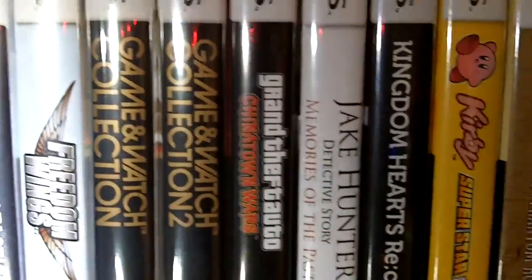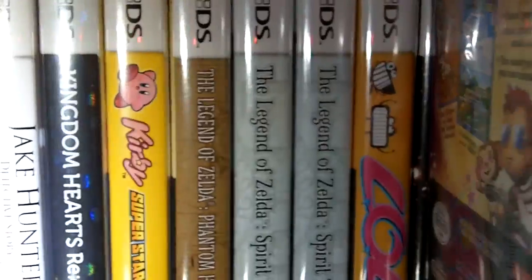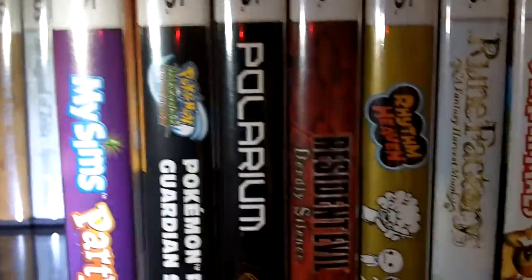I have actually some very rare DS games in here. Let me just show you the ones in the front, and then I'll show you the ones behind them.